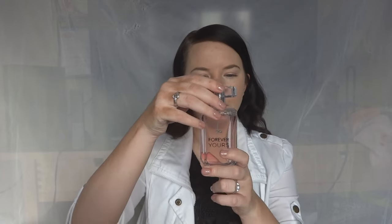Next, I got some stuff from the store Stitches. It's like a clothing store. I got some perfume called Forever Yours, inspired by the Calvin Klein Eternity Now. So this is what it looks like, the packaging, and that's what the bottle looks like. It actually smells pretty good.